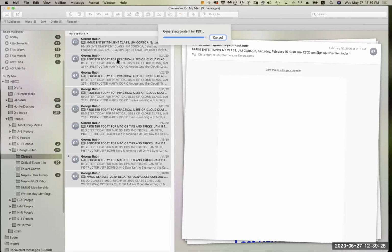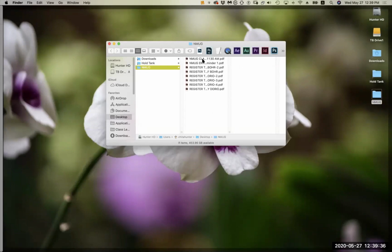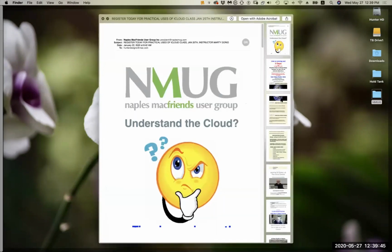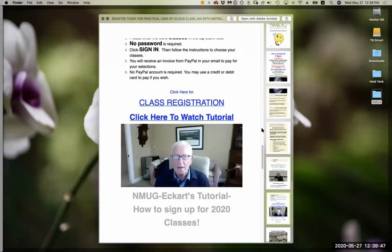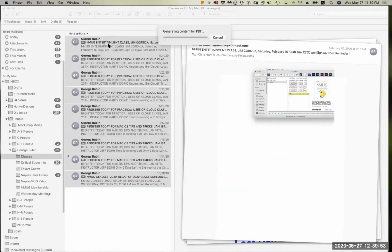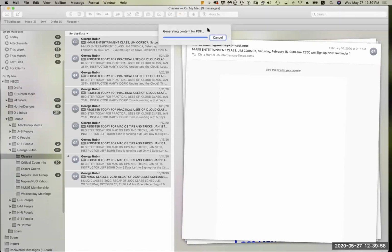What the mail app will do is export all of these emails out as separate PDFs. And it should take just a few more seconds. And maybe I can show you the mailbox while it's doing that. So if I double click here, these are the PDFs that it's creating from the emails. And they hold all of the information. I can click through all of the pages. So this is one way to save those emails. Now that exports them out as separate emails. I'm going to cancel this because I don't want to see this anymore.